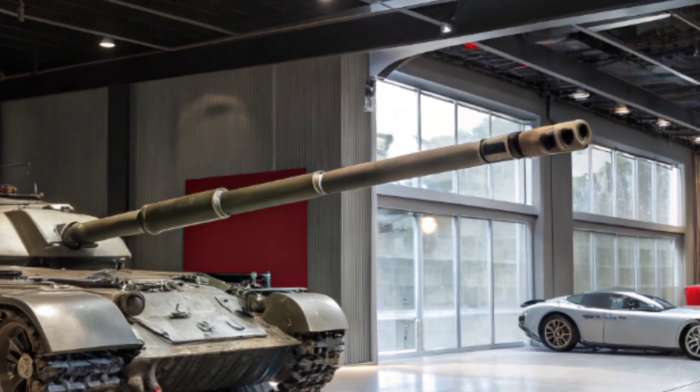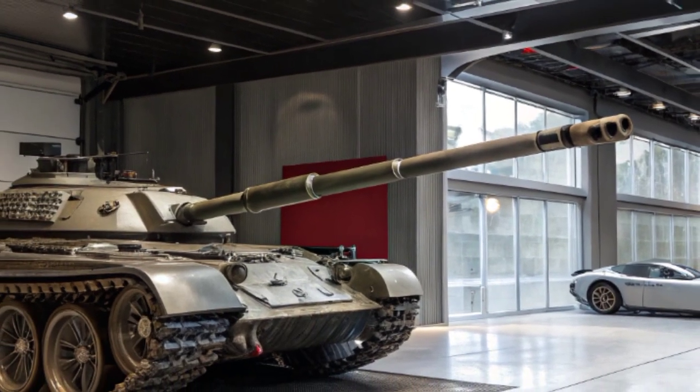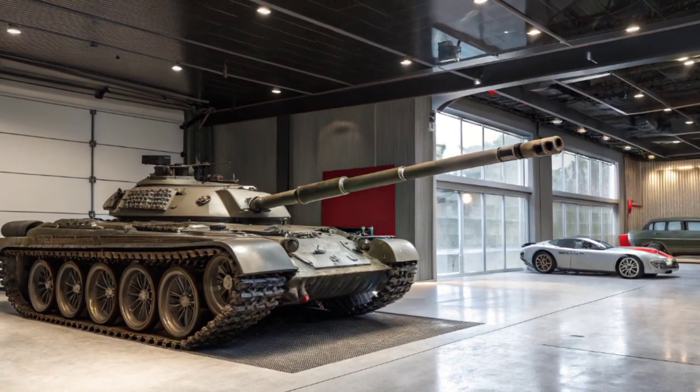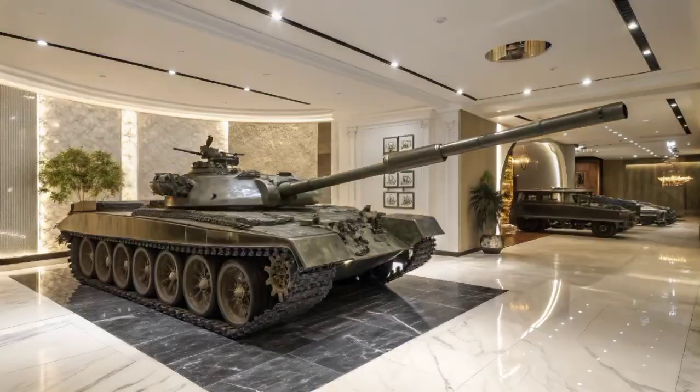Today we're diving into one of the most iconic main battle tanks of the modern era, the Russian T-72. For over 5 decades, the T-72 has been the backbone of armored forces across the world. Born from Cold War tensions and Soviet design philosophy, this tank was created to be simple, powerful, and mass-producible.